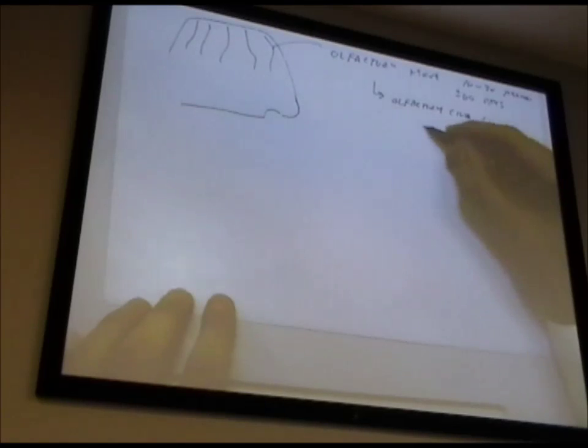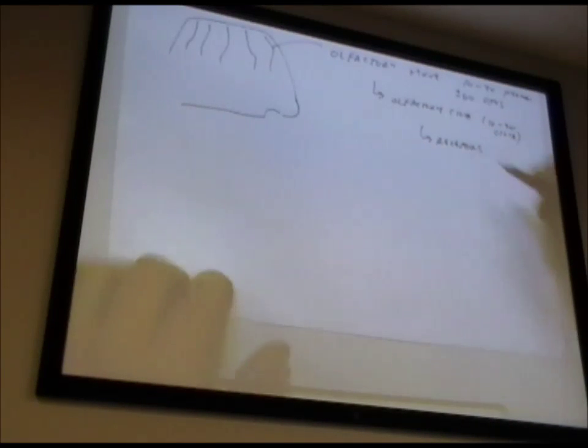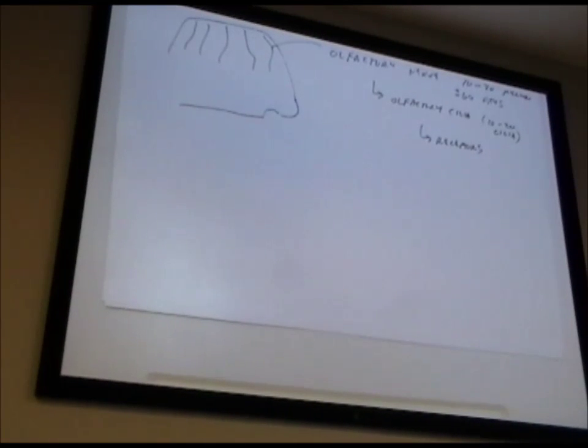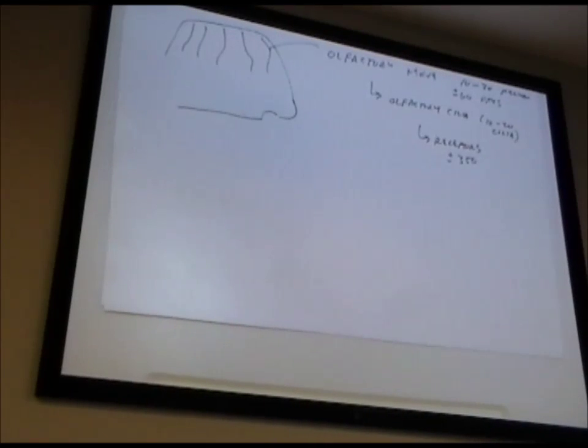And on these cilia, we have receptors, and there's a wide variety of potential receptor combinations and types that they can have. Generally, human beings have plus minus 350 different types of receptors. So the average human can smell about 350 different smells. Some people are able to smell more, some people fewer. There's a lot of individual variation in our makeup of smell receptors.